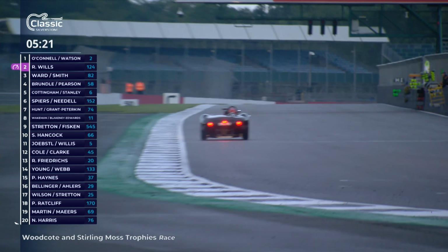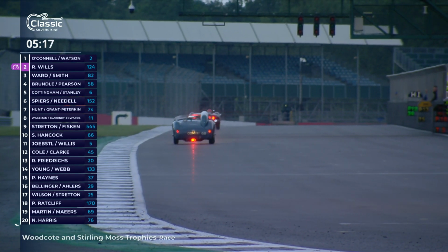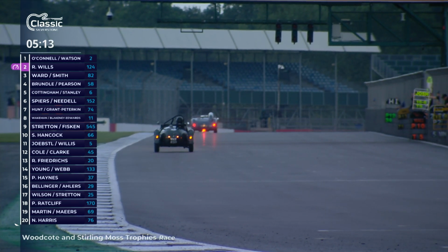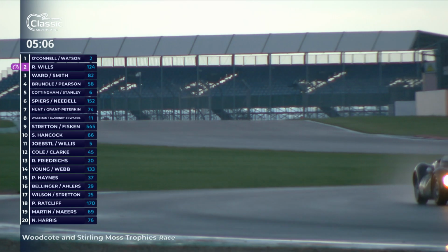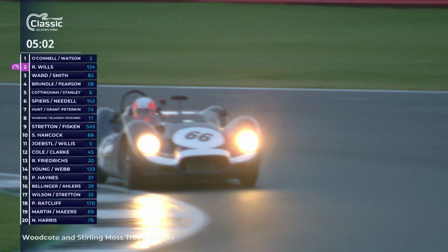There's not much light to plan their approach to each and every corner. They're okay, they've tuned in, it's just gradually dipping away. And there's only 5 minutes to go in this race, so they'll be fine, they'll make it all the way to the end. But it does make life quite interesting. It looks like Martin O'Connell is certainly safe out in front with a 7-second advantage over Roger Wills.